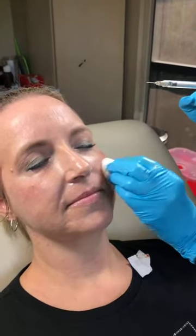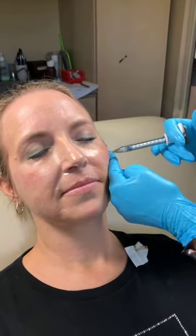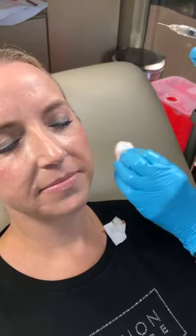As fillers, we have to consider, because this product lasts for about 2 years, we treat it as if it's an implant, an implantable device. So we really want to make sure that you're not going to have any dental work or any surgery or anything that could cause an infection for about 2 weeks after you've had any fillers done. So that's something that we caution patients about before they have fillers.